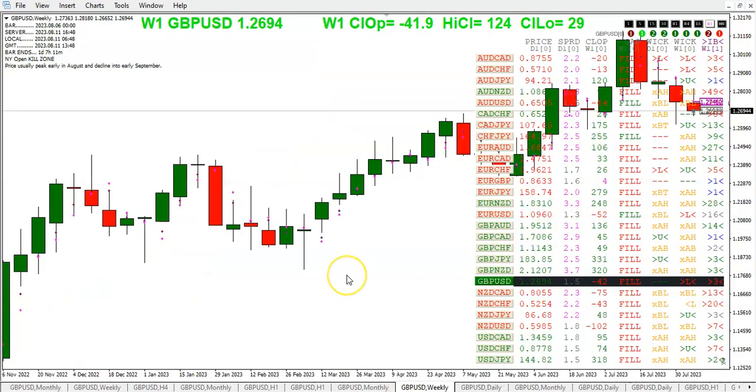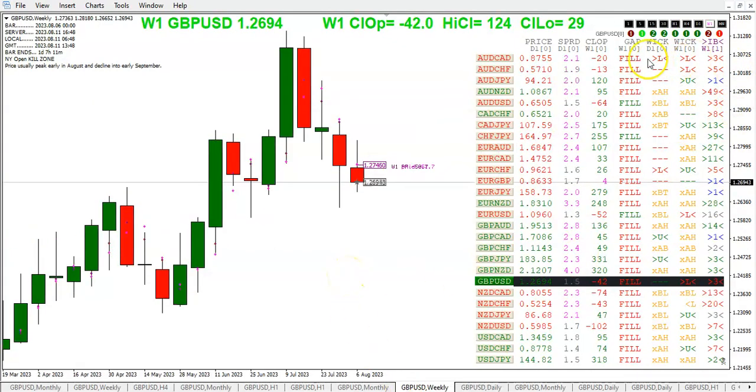So we'll take a quick look at the weekly chart, and we can see from the dashboard all the gaps have filled. We're 41, almost 42 pips below the weekly open, 123 off the high, 30 or 29 off the low. And it was a red news day. Actually, it was red news last night on the pound and this morning on the dollar.